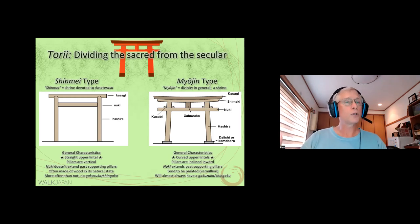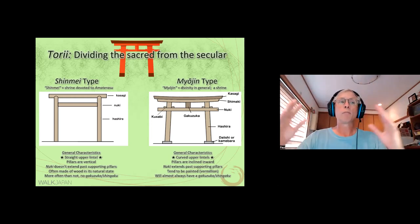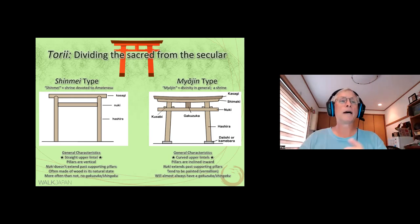Also, I have found that the tori can vary regionally. For example, where I live in Funabashi, to the east of Tokyo, almost without exception, Shinmei type tori have the columns canted in. I don't know why, but that seems to be the case here. So as you go from area to area, you might find characteristics that would lead you to believe one is the other. But just keep in mind there are exceptions, and remember that the lintels are your biggest key for identifying the types of shrine tori.